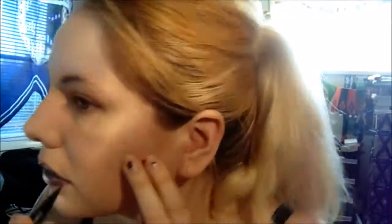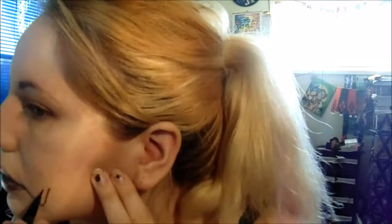So now I'm going to do Mimikyu's smile on my cheeks with Kat Von D's eyeliner, or her tattoo liner. Honestly, my favorite eyeliner. I love it so much. I think I'm going to do the eyes next. Mimikyu literally looks like he went like this with his giant claw. So I'm gonna do the eyes.